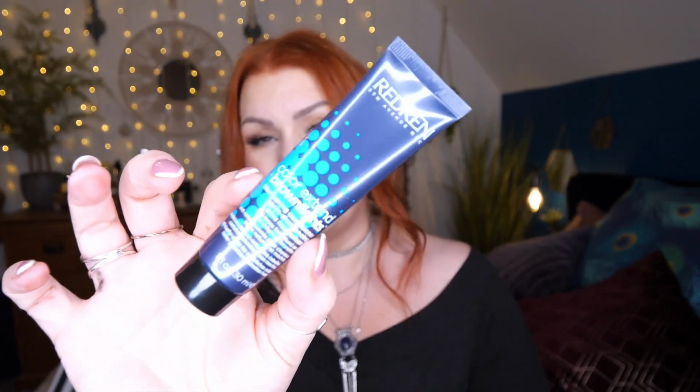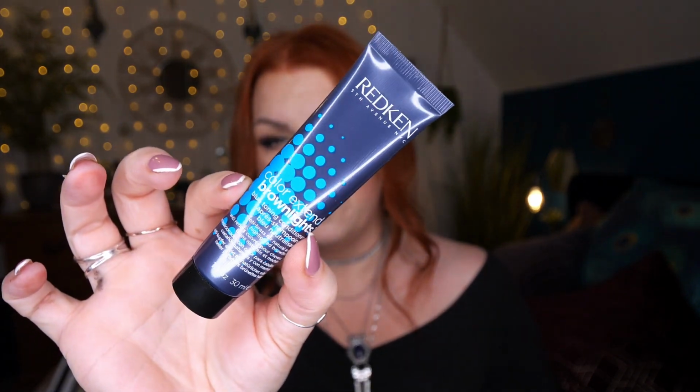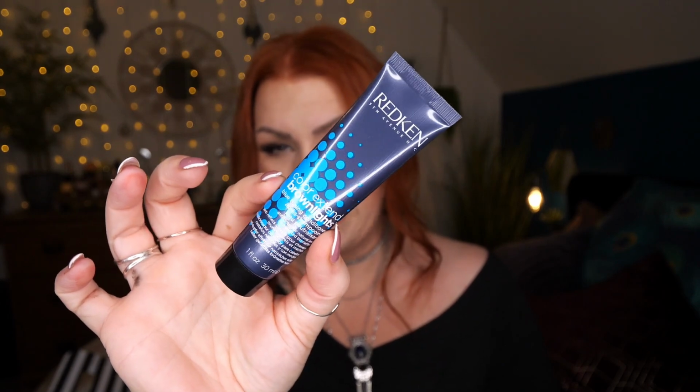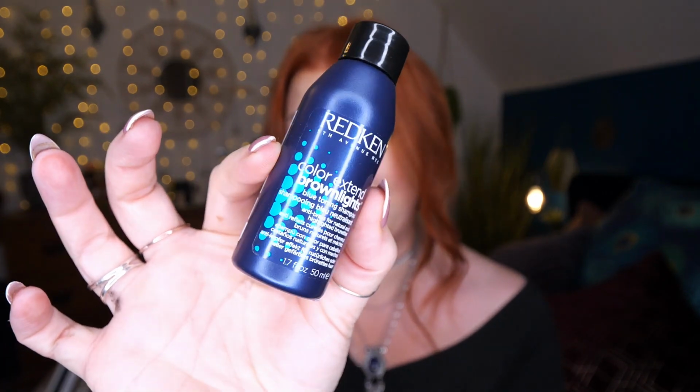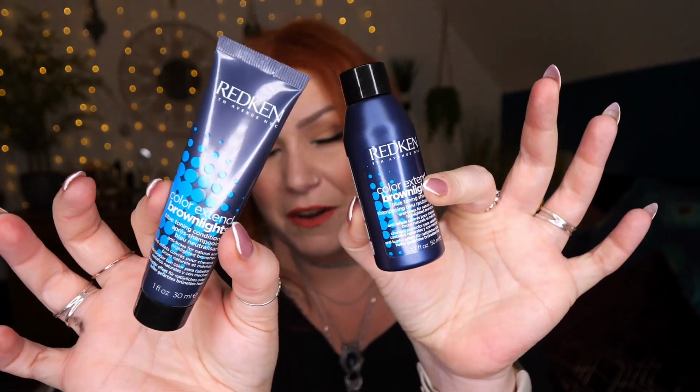We've got Redken products. The first is Colour Extend Brown Lights Blue Toning Conditioner Anti-Brass for natural and highlighted brunettes, and there's 30ml there. So this will go to my daughter. She's got dyed brown hair. Next we got Redken again. This is Colour Extend Brown Lights. This is a blue toning shampoo, and they got 50ml here. So you've got a shampoo and a conditioner. And they're gorgeous. A nice little takeaway there if you've got brown hair.